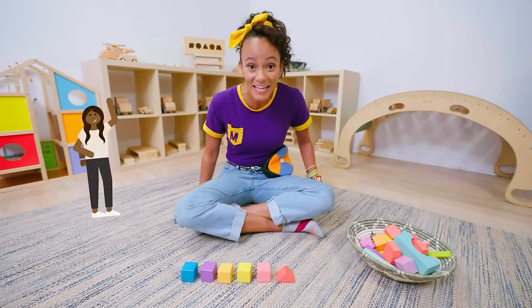Nice. But first, we have to pick from an assortment of wristbands. Whoa, look at all of these colors. I see orange, green, yellow, red, blue and pink. I think I'm gonna choose the yellow one. It's one of my favorite colors. I got you right here, Meekah. Okay. Thank you. What else do I need?